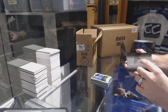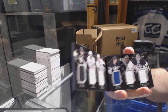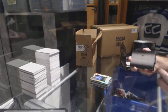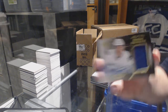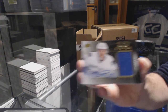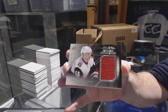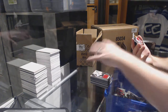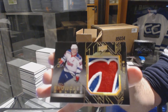We've got a 6-way booklet for the Penguins of Malkin, Kessel, Letang, Perron, Kunitz, Fleury. For the Vancouver Canucks, an autographed jersey numbered to 60, Jared McCann. For the Arizona Coyotes, rookie coverage jersey, Henrik Samuelsson. And we've got numbered 17/25 showcase relics patches, Cody Eakin.